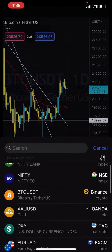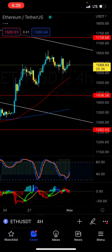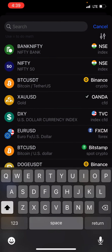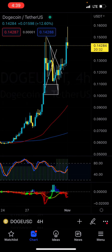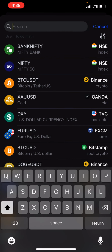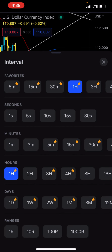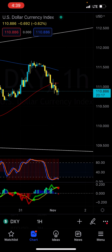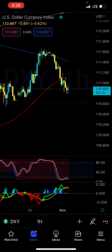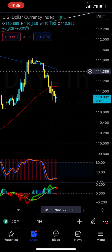I should have probably just left the doggy one open, but I had a doggy long, and that one didn't play out because it was actually coming down. The only reason it pumped like this was because I think it was a Halloween picture with Elon Musk, but I don't really care too much about doggy and TA because a lot of the time it's pretty bad, right? Generally what happens is you have Elon Musk posting something and then it just moons, right? The dollar actually looks like it might turn pretty bullish right now towards the upside.